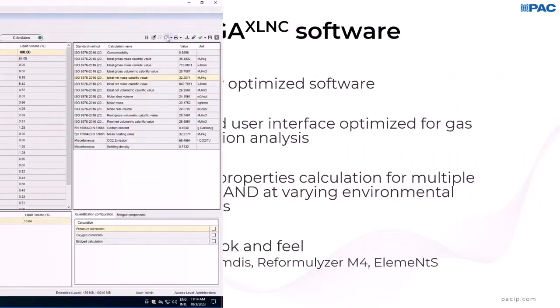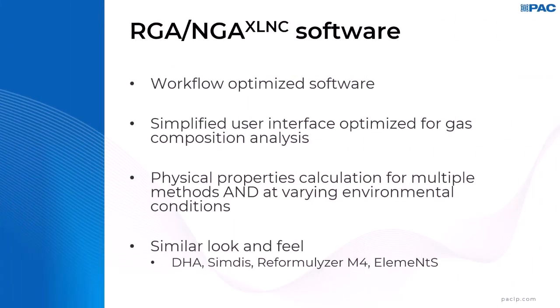To highlight the main features of our new RGA NGA Excellence software, it is a workflow optimized software where every step in the software can be automated. It has a simplified user interface optimized for gas composition analysis, and is capable of performing all kinds of physical property calculations as per ASTM, GPA, and ISO methods at varying conditions. And for those that have other PSC instruments and software, all our software for DHA, SimDis, Reformulyzer, and Elements share a similar look and feel, which makes it easier to train lab personnel.